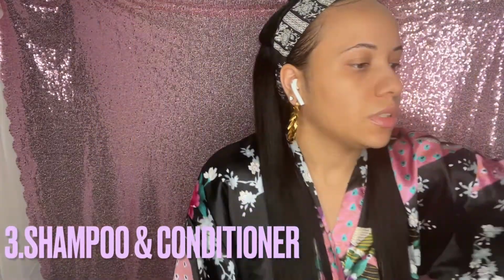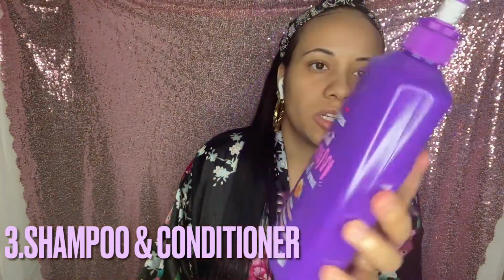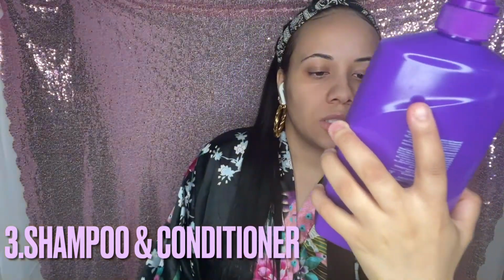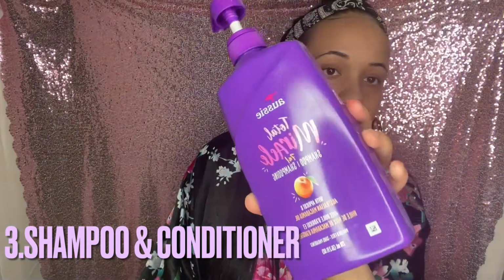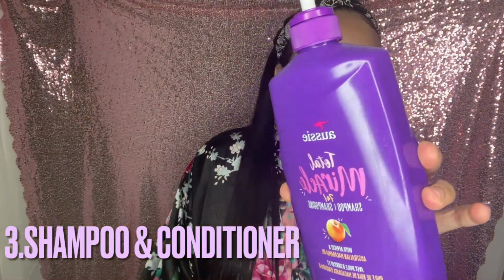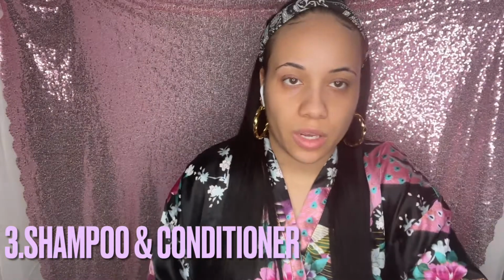I wash my hair in the shower from time to time, depending on my hairstyle. I have this Total Moisture Aussie shampoo, no parabens, things like that, with apricot and Australian macadamia oil. I use this. I still like the Pure Clean from Garnier. I love the conditioner. Your hair smells super good.